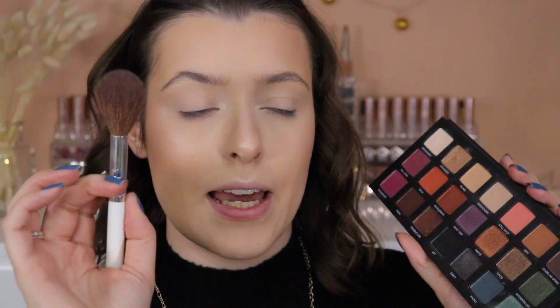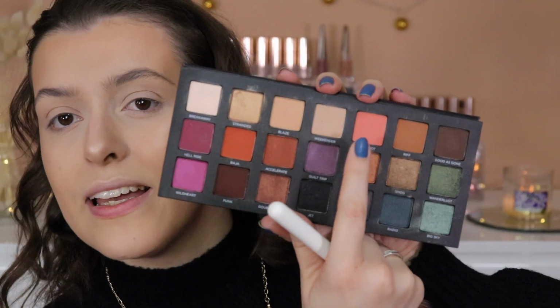So what I'm going to do is take my little fluffy brush and I'm going to go into Still Shot, this one here, and just make sure I coat my brush nicely and use that as a blush. I have used this as a blush before and actually it is pretty nice.